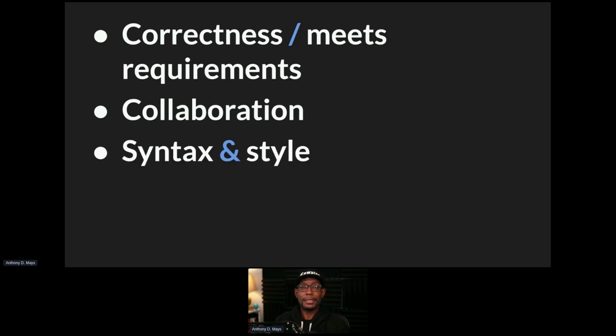Syntax and style. So there are a lot of bad coders out there that know how to code, but their code is unreadable, not very well understood. It may have inconsistent style. You may suffer from bad syntax. There are people who depend on the IDE to do everything, but if you take that away from them, they don't really know what they're doing. Or even worse, they just copy paste from Stack Overflow. Nothing wrong with Stack Overflow. I love Stack Overflow, but if you are the person who exclusively copies and pastes from Stack Overflow to get your work done, that's not good.